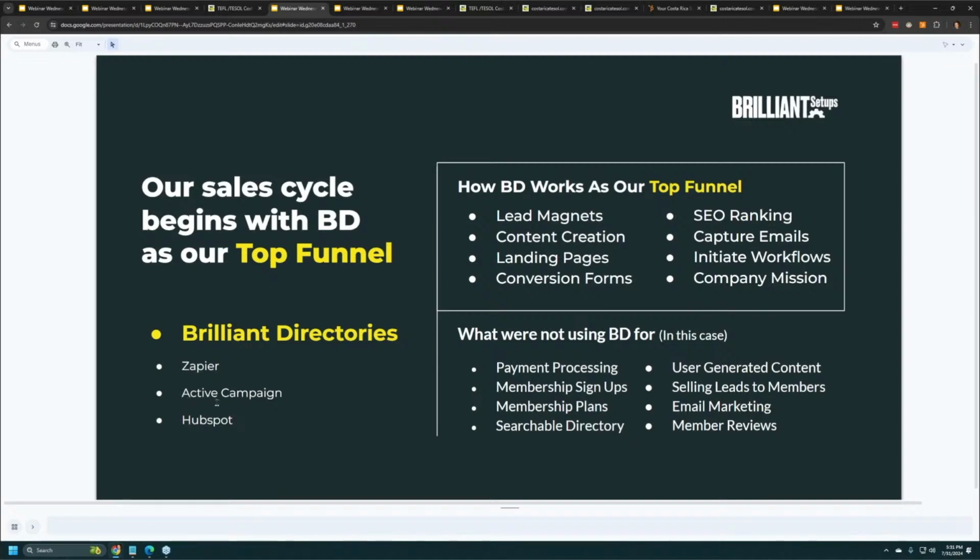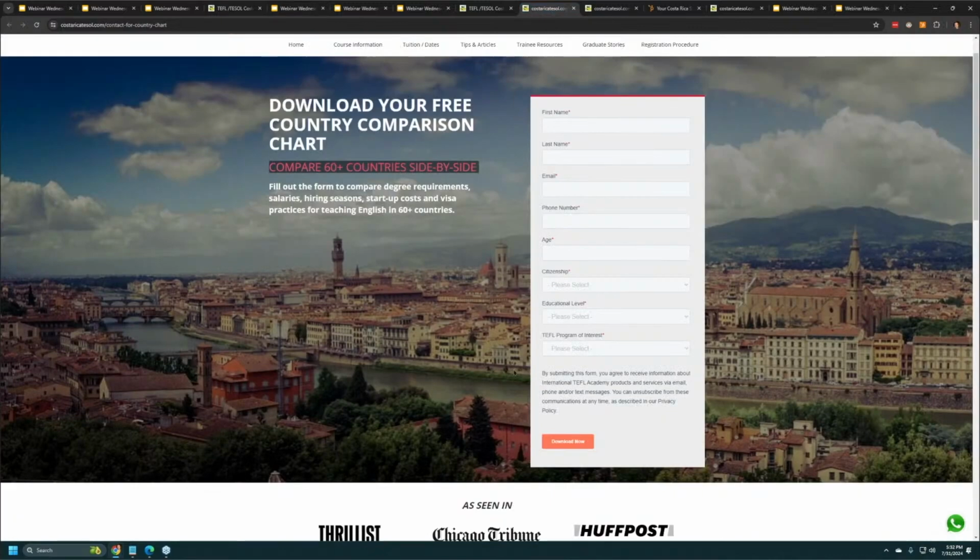And Zapier, ActiveCampaign, and HubSpot are also other great third-party platforms you can use for your sales as well. So what we do with Zapier is, when people download this lead magnet, it's not just that you get the content, but you'll probably get an email right away. Where does that email come from?